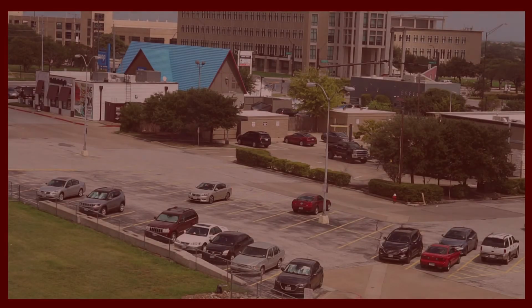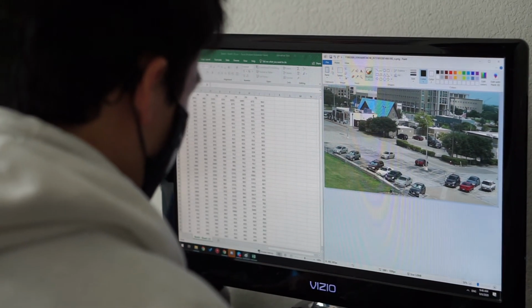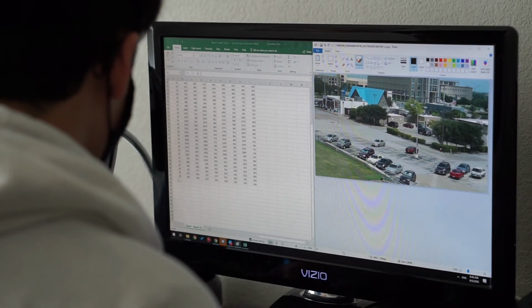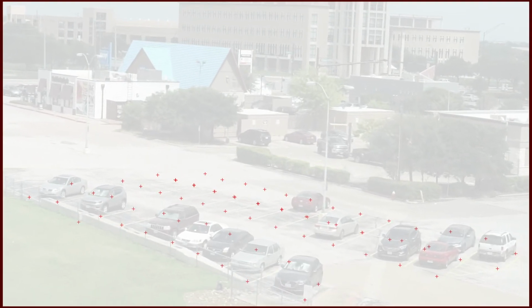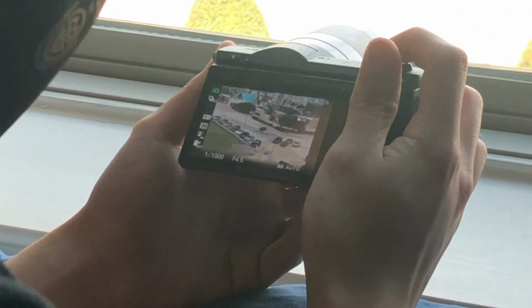First, we need to define the parking spaces. We assigned an ID to each parking space. Then, we recorded the X and Y coordinates of the 4 vertices of the polygon that encloses each space. Although tedious, this is the only manual step in this process, and it only needs to be done once. To imitate the surveillance camera, we shot a video from our handheld camera, which we then stabilized in Photoshop.